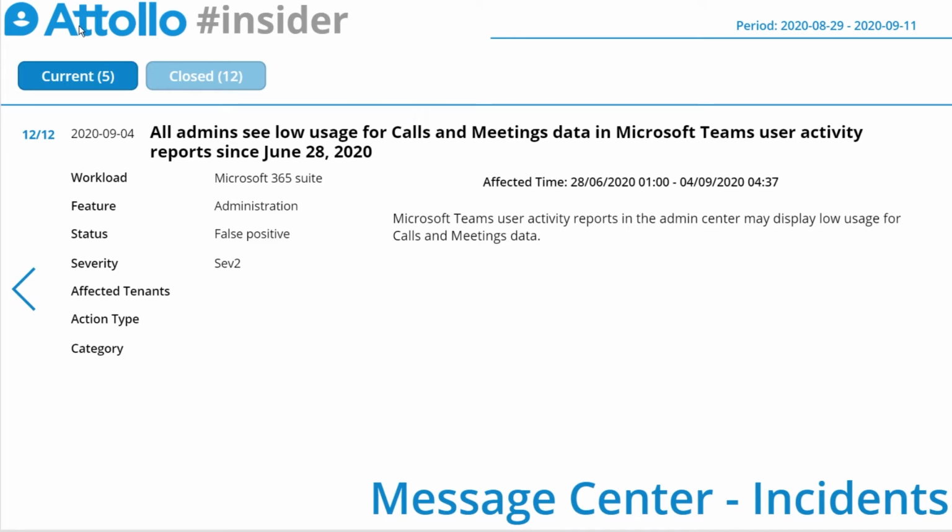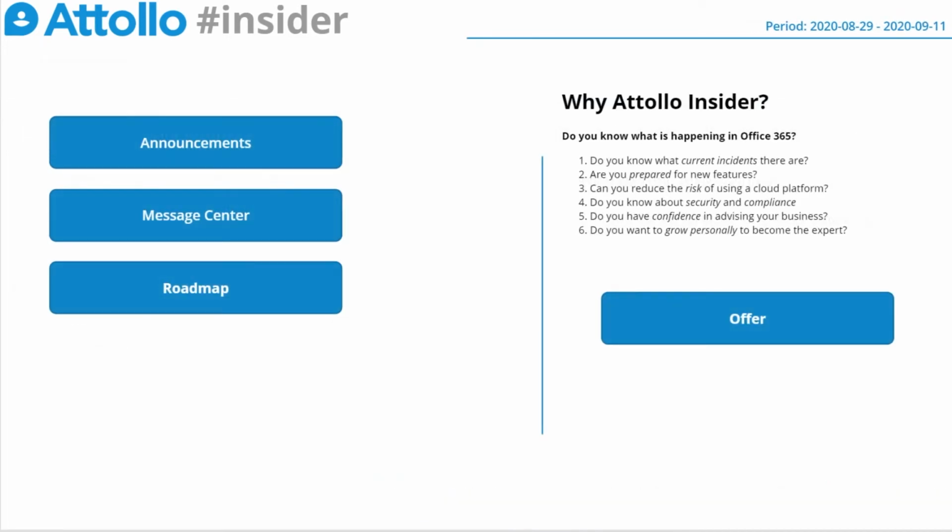Okay, so all in all, actually not bad going. Feels like that's pretty stable, so not many significant issues there. So that's all the issues in my tenant. Like I say, yours may vary. So what we'll do now is we'll go and look at the roadmap for Office 365. So let's see what's new on the platform and if there's anything there of interest.